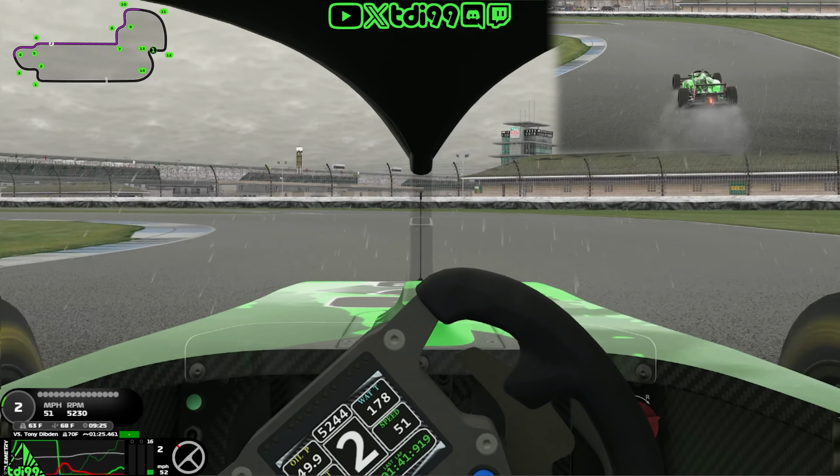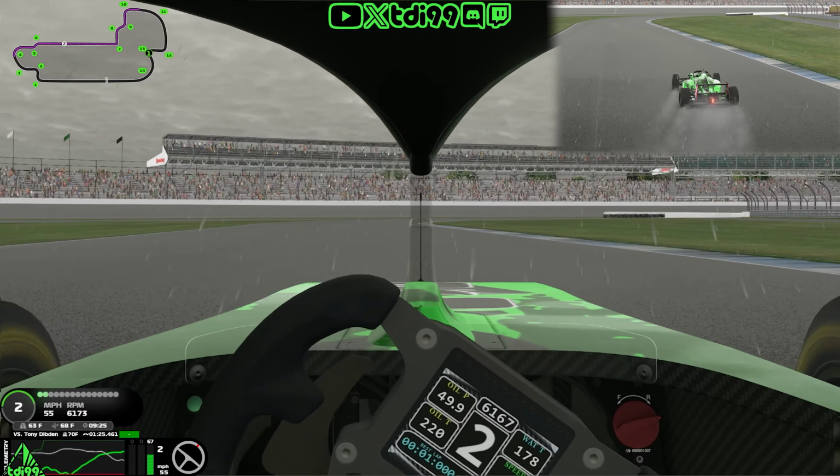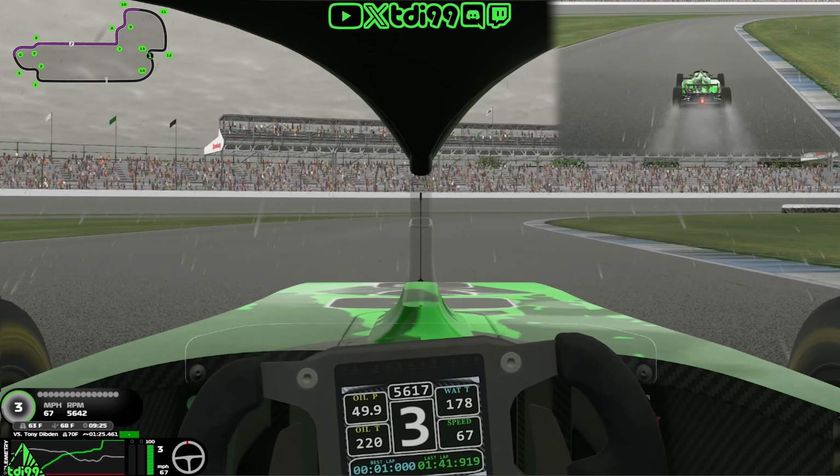There's pit entry, by the way, over there straight ahead of us now. And again, try and get a nice late apex. Avoid the curb because we're not in the dry. And look at the snap of oversteer, so be careful about facing the wrong way coming out there.